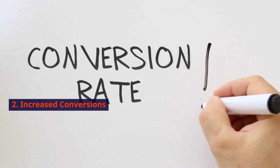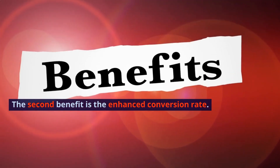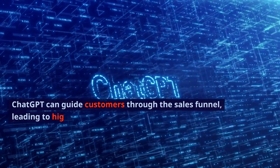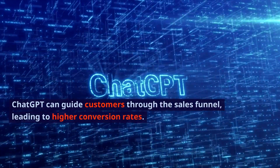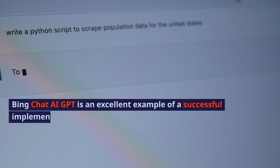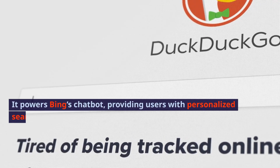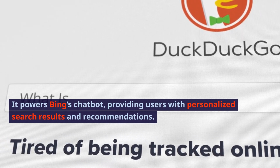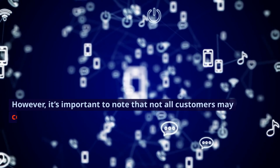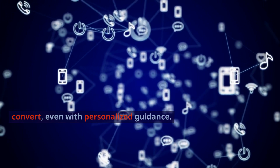2. Increased conversions. The second benefit is the enhanced conversion rate. ChatGPT can guide customers through the sales funnel, leading to higher conversion rates. Bing Chat AI GPT is an excellent example of a successful implementation. It powers Bing's chatbot, providing users with personalized search results and recommendations. However, it's important to note that not all customers may convert, even with personalized guidance.